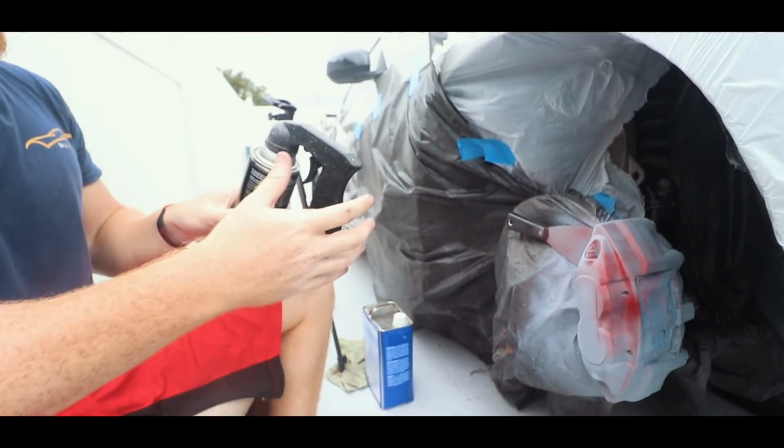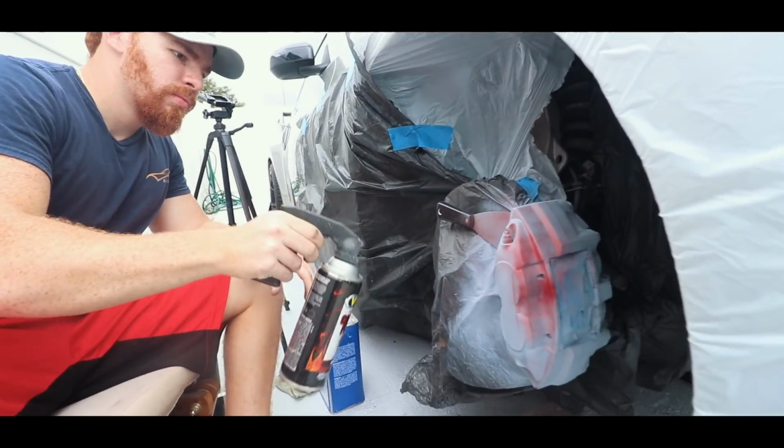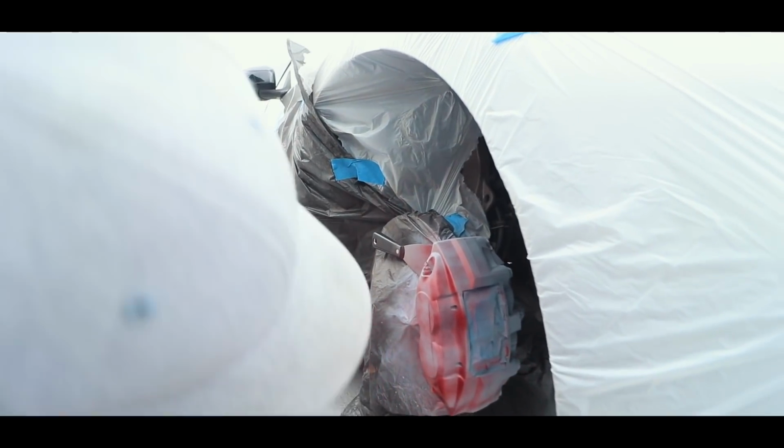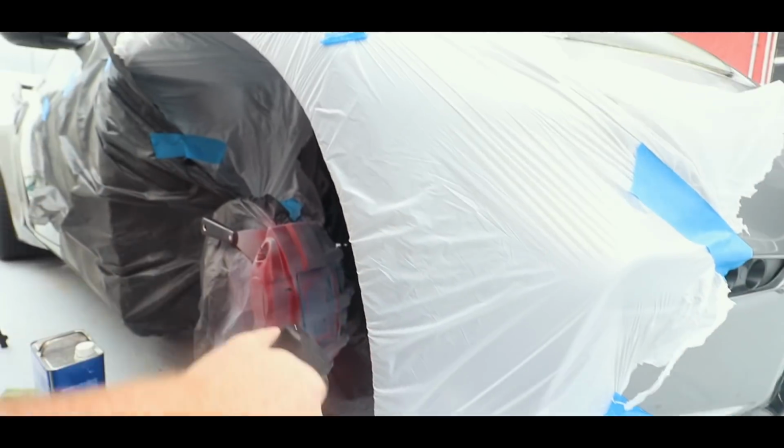The other thing is that remember it limits you so you don't overspray. Does it? Yeah. So you don't overspray because you don't want drips.